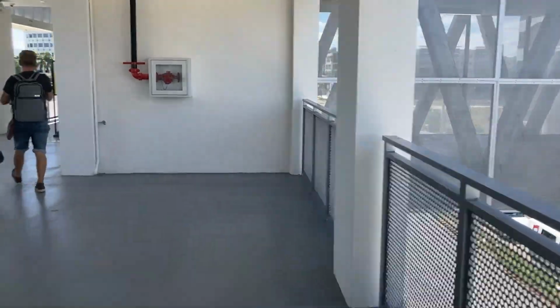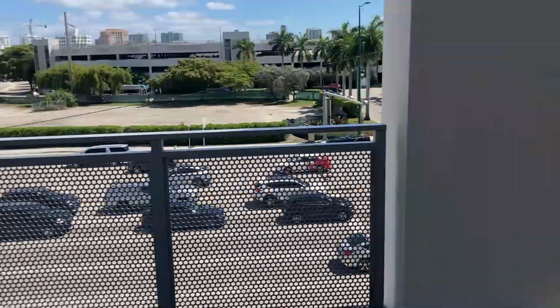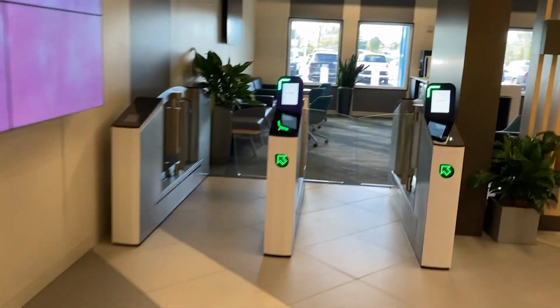This one's all outdoors. Oh yeah, ThyssenKrupp, or TK. Here's the main entryway and the security check. Some screens and the premium lounge.